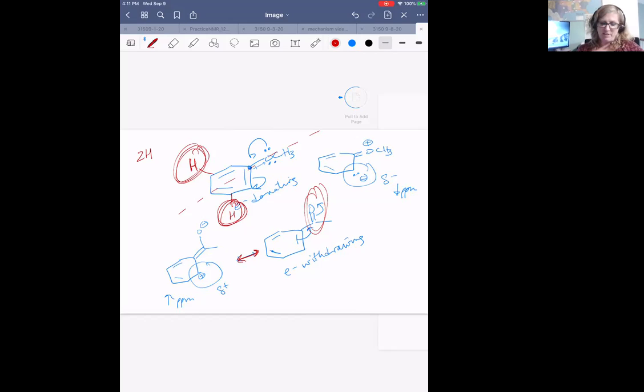How many neighbors does it have? Now for that, just look at one example of that proton and count up its neighbors. Oh, only one. Oh, okay. I was thinking, like, it has... Focus on one. Okay. It has 2 neighbors, making it a single. No, sorry, a triplet. n+1. Triplet. So this is going to be a 2 hydrogen triplet.